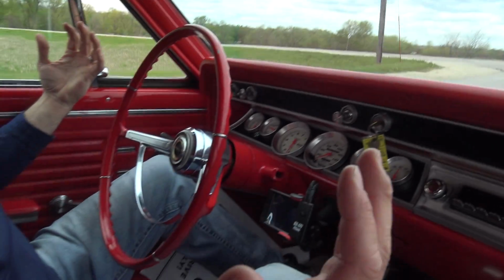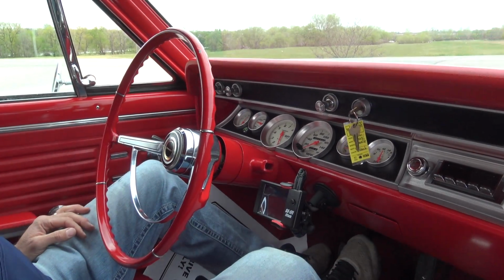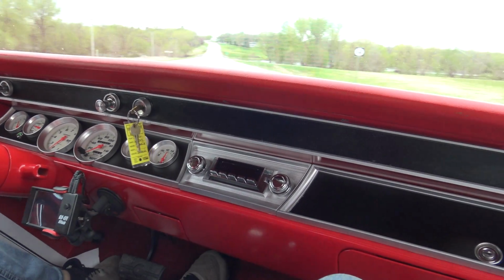Here's our brakes, Dalton. Four-wheel disc brakes. Absolutely perfect. The steering wheel is perfect, nice and straight. The power steering is awesome on it. I love it. Yeah, he really did a fantastic job.